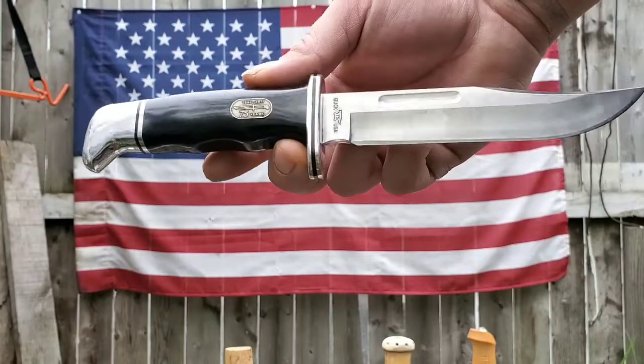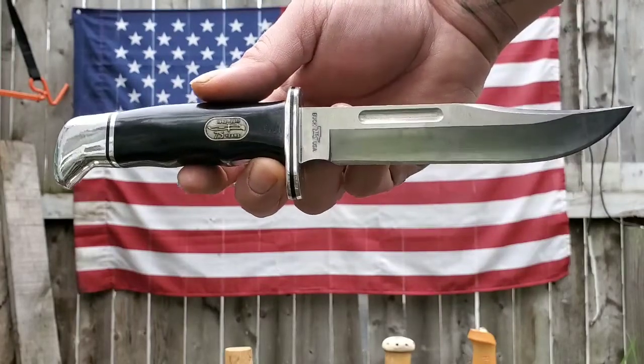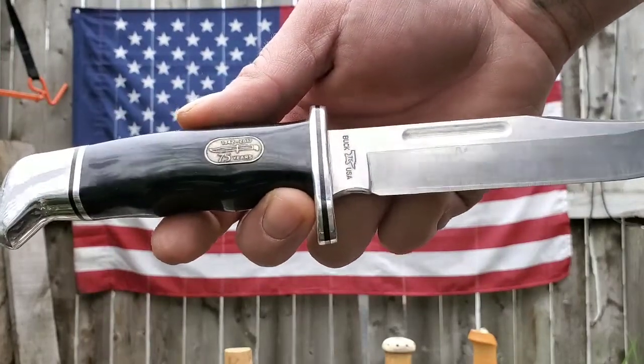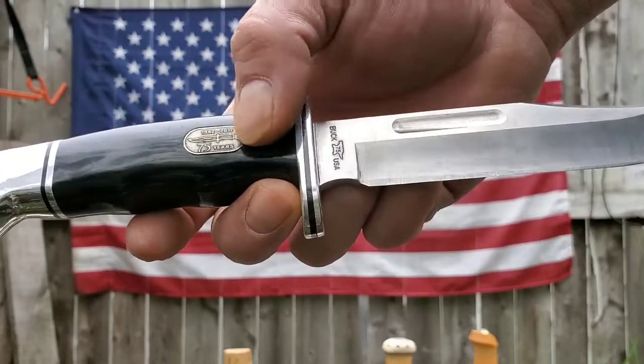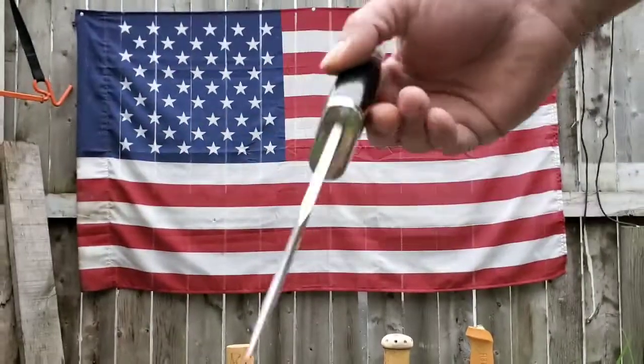Got the Buck 119. Pretty classic knife. This is the 75th edition, whatever. Real nice knife. Tough knife.